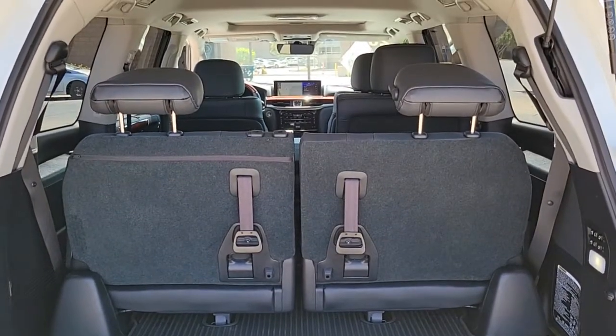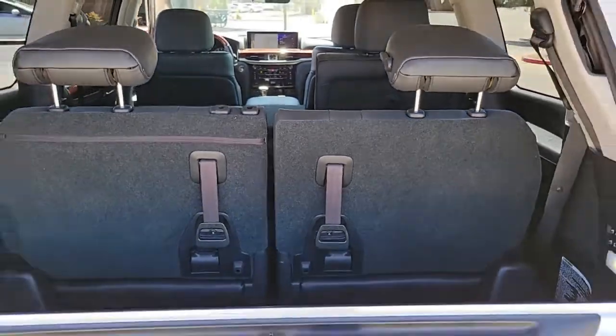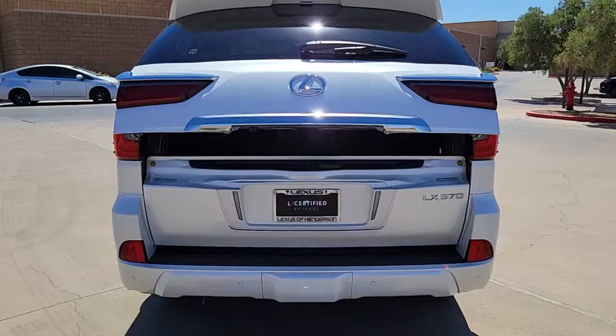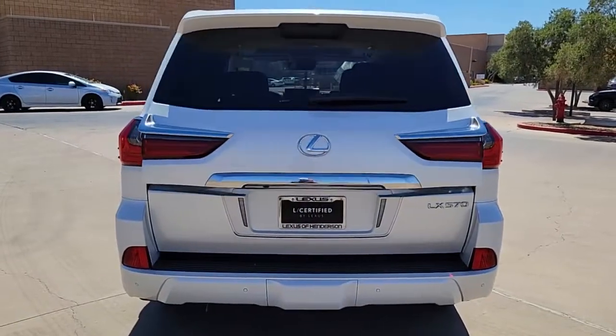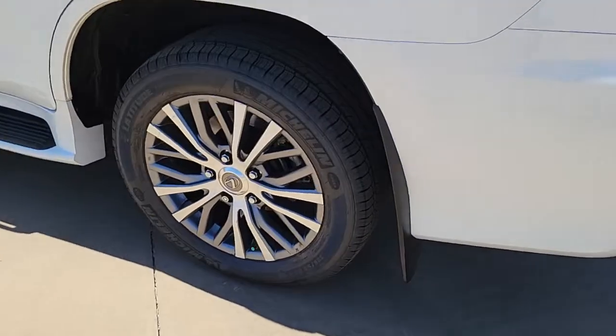These are just some of the great options this vehicle comes with: keyless entry, navigation system, sun moonroof, fog lamps, dual zone AC, power driver seat, electronic stability control, seat memory, running boards, tire pressure monitoring system.